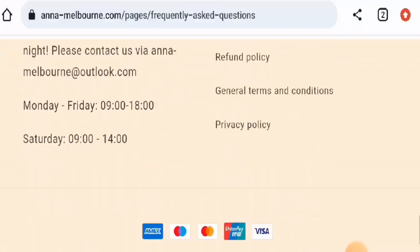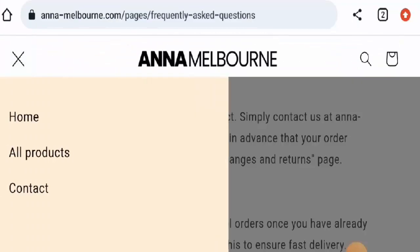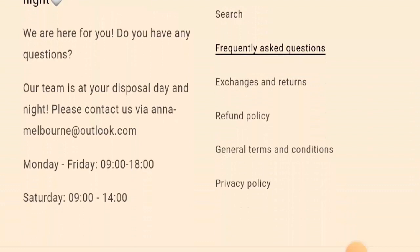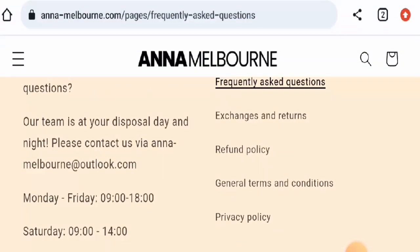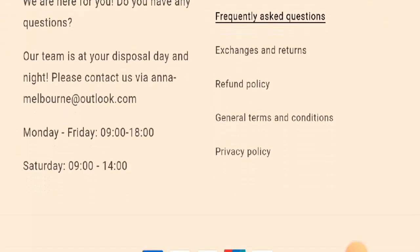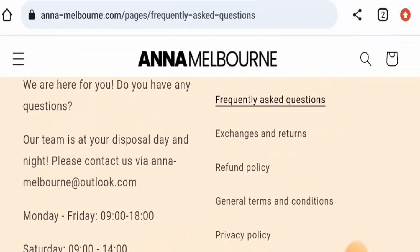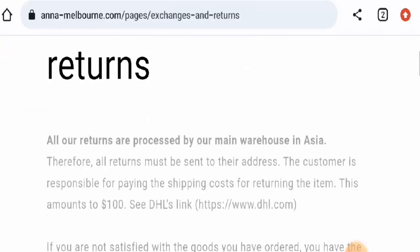Now let's check the About Us. So they do not have an About Us page section. That is a drawback. If you want to know about the contact details, they have given it in the main homepage, their email address, so you can check this out. We have also found out that this website does not have social media presence, and that is a drawback. So next, we will check the return and refund policy.